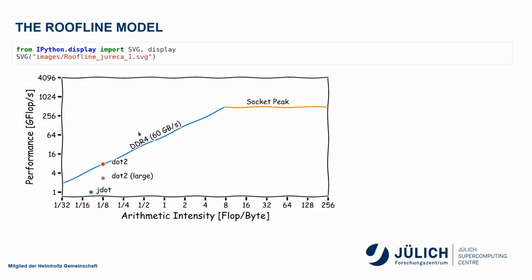And these curves here have 2 lines. This is the sloping part, which is basically going along the memory bandwidth, just linearly, right? If I can load at max 60 gigabytes per second, then if I have 1 flop per byte, I would have exactly 60 gigaflops. If I have half a flop per byte, then I'm here at 30 gigaflops. So here in this range, I'm memory bound. No matter what I do here, as long as I use less than 8 flops per byte, roughly, I'm memory bound.